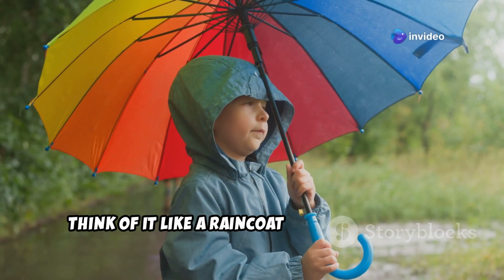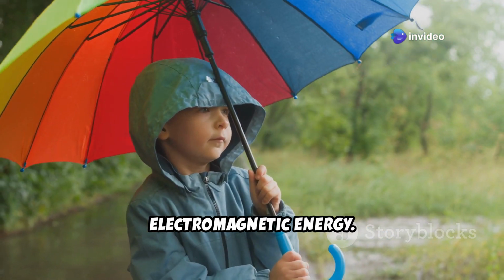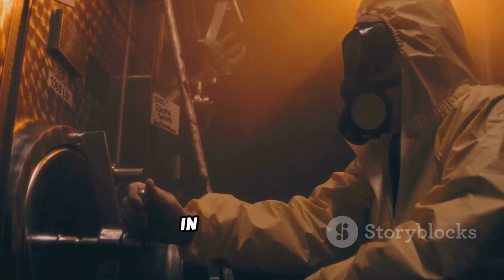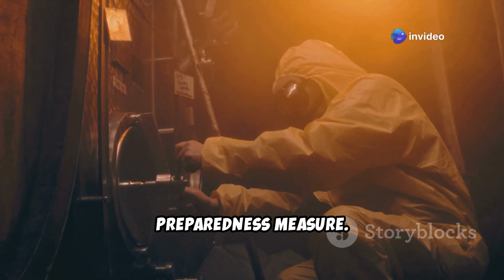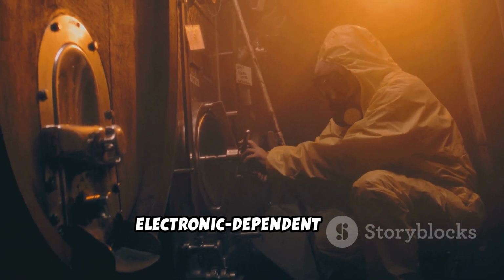Think of it like a raincoat for your gadgets, keeping them dry in a storm of electromagnetic energy. Just as a raincoat shields you from rain, a Faraday cage shields your electronics from EMPs. In today's world, having a Faraday cage isn't just a cool science experiment, it's a smart preparedness measure. It's about being ready for unexpected events that could disrupt our electronic-dependent lives.